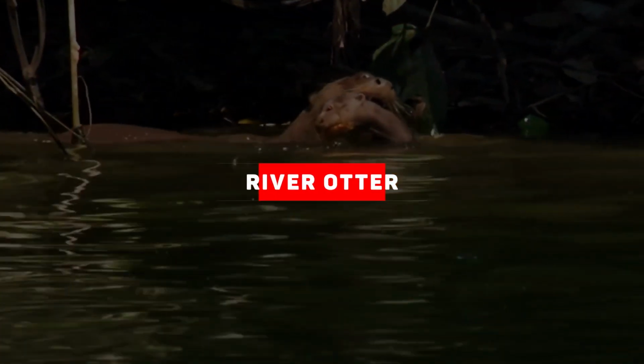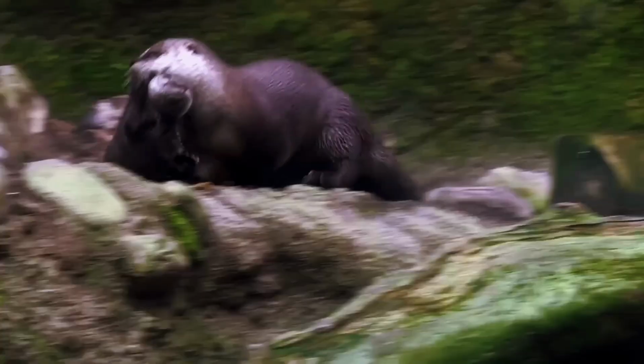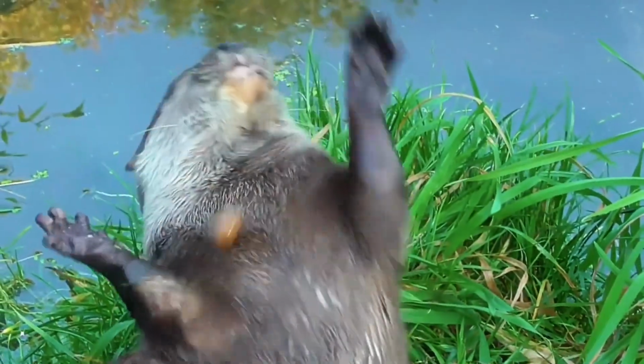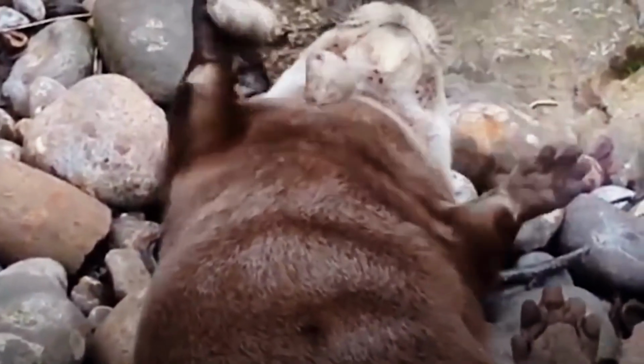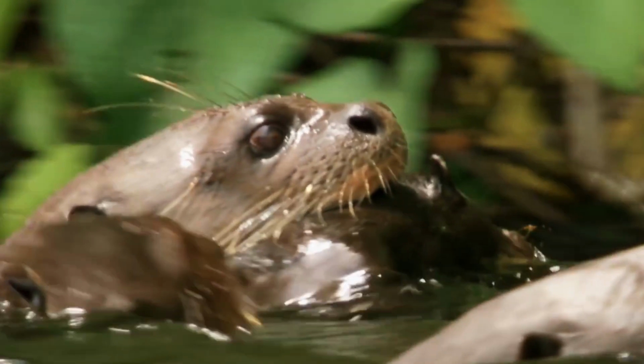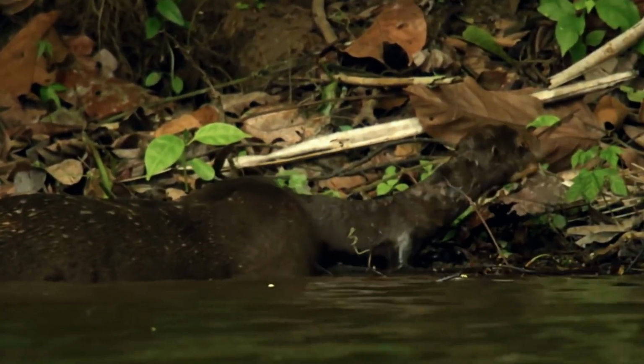River otter. The more viral otter videos on the internet might give you the impression that they are just cuddly, playful animals that only enjoy playing with rocks. They might look cute and tame, but these animals are an absolute menace. River otters are very aggressive and carnivorous, and the training starts when they're still pups.